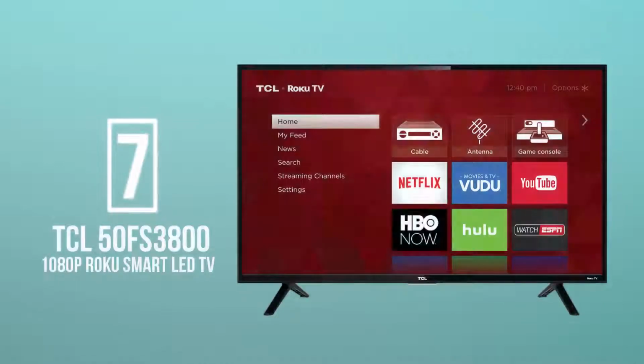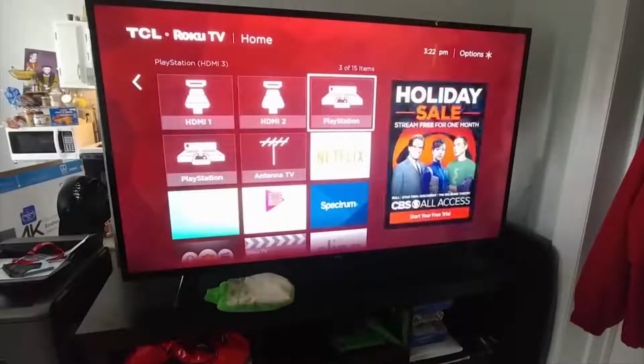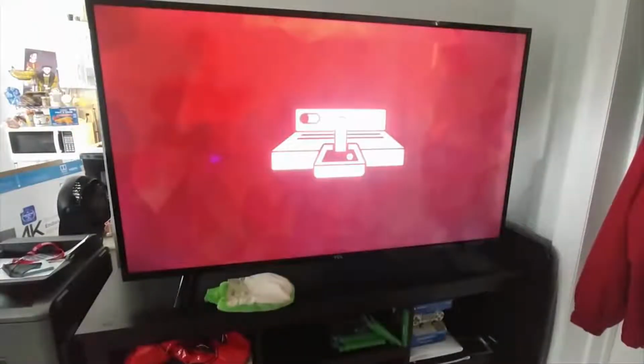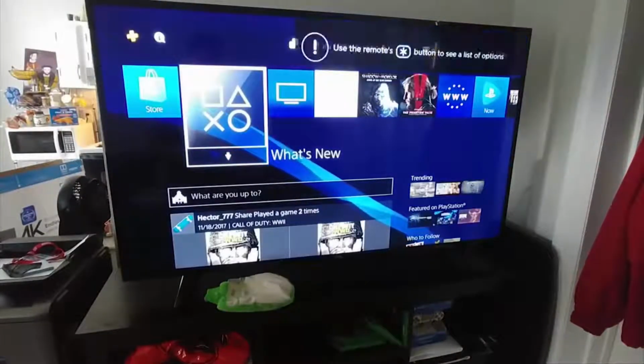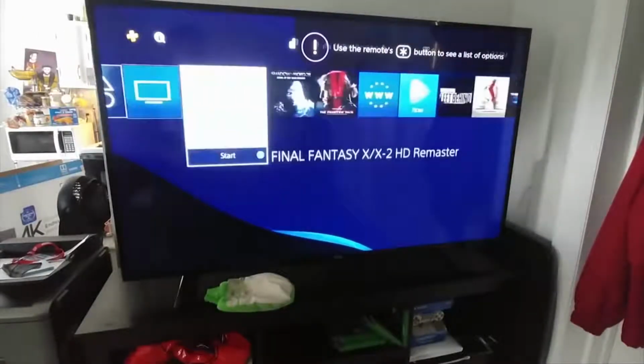In number 7 on the list, we have the TCL 50FS3850-inch 1080p Roku Smart LED TV. Despite its good enough picture quality, the TCL Roku TV is one of our favorite entry-level sets, thanks to an awesome smart TV suite and rock-bottom pricing.